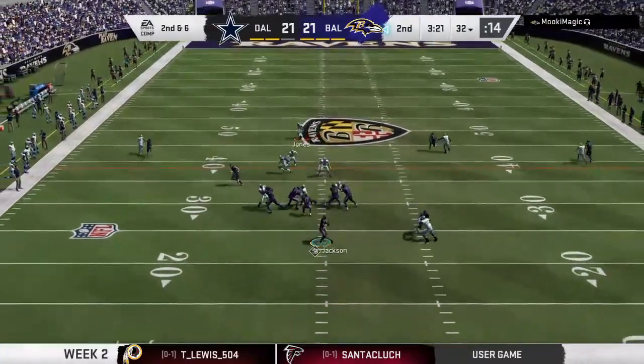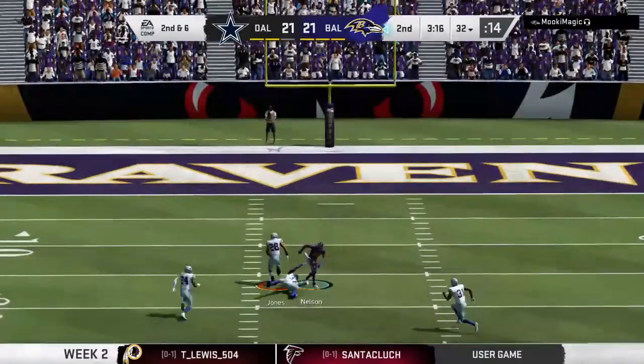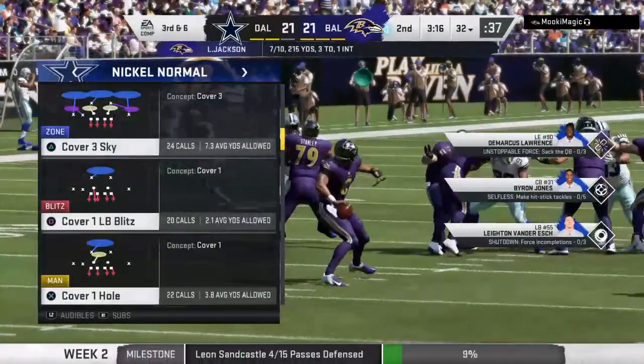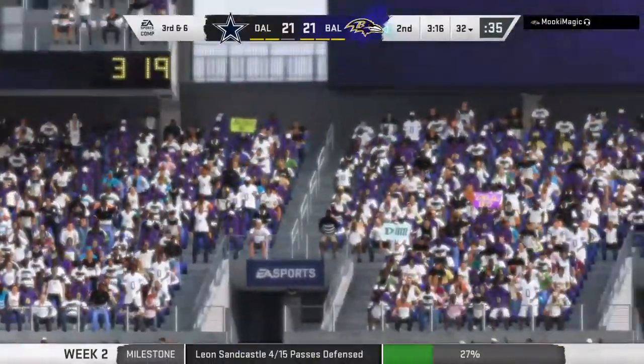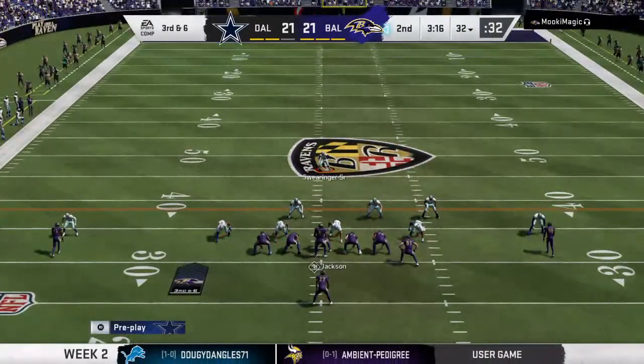To throw on 2nd and 6. Jackson lets it go for Nelson. And that'll be incomplete. Good protection that time, and they couldn't hook up on the long one. Now it's 3rd down. So after the 2nd down incompletion, they'll come up now against a 3rd and 6.